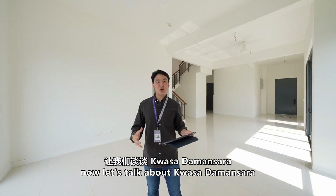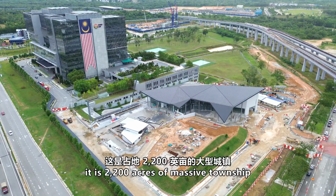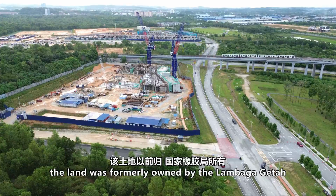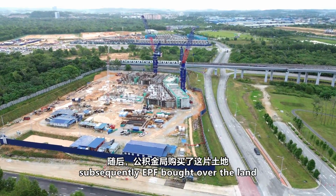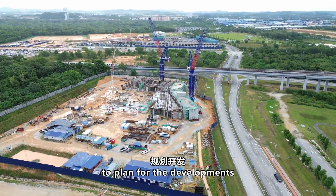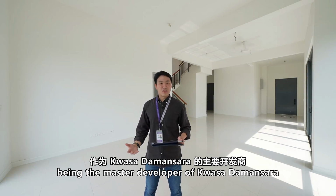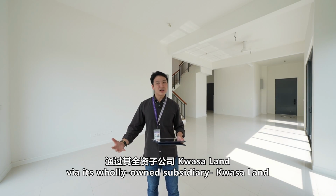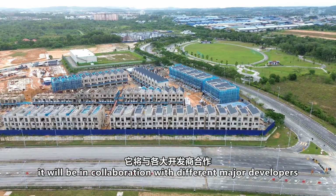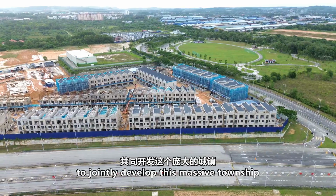Alright, so now let's talk about Kwasa Damansara. It is a 2,200 acres massive township. The land was formerly owned by the Lembaga Getah, and subsequently EPF bought over the land to plan for the development. Being the master developer of Kwasa Damansara through its wholly owned subsidiary Kwasa Land, it will be in collaboration with different major developers to jointly develop this massive township.